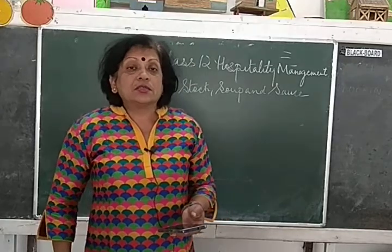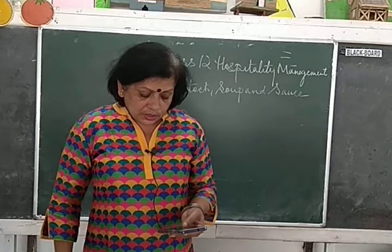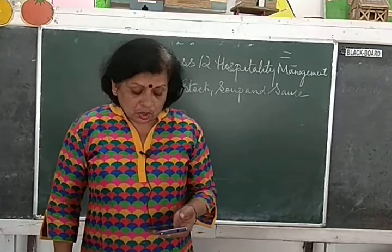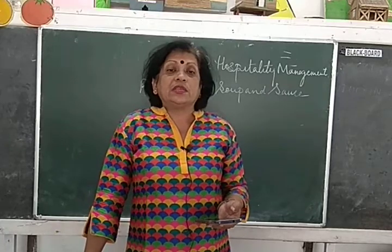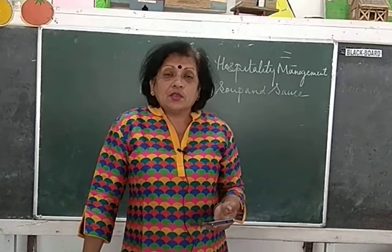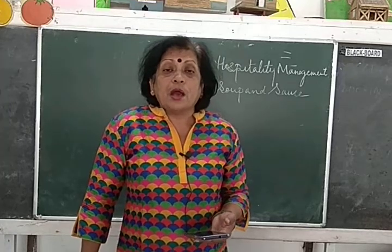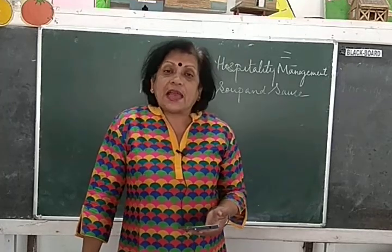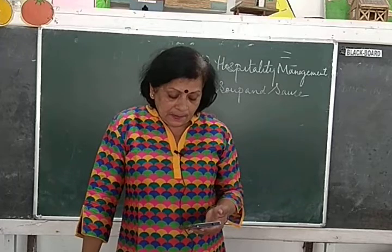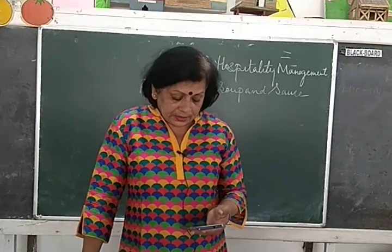A thickening agent could be cornstarch, the powder which is very easily available in the market. The two sauces that are not made with stock are bechamel sauce and Hollandaise sauce. Bechamel sauce, in simple language, is the white sauce which you may have seen your mother making at home. It is made with flour or maida which has been slightly browned in butter, and then cold milk is added to thicken it, and this is used in curries. Hollandaise sauce is made from lemon juice, butter and eggs.